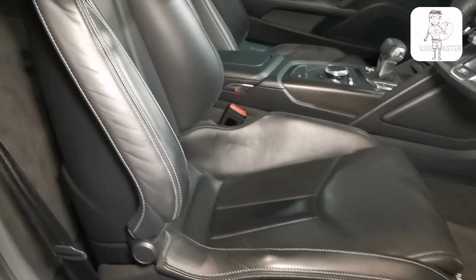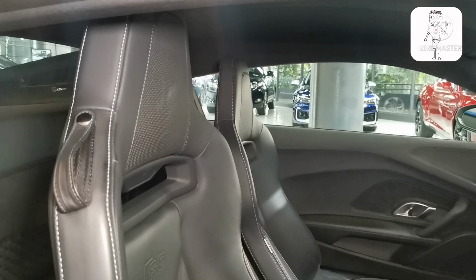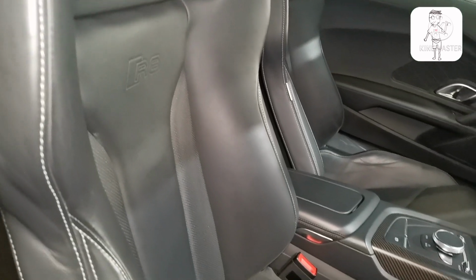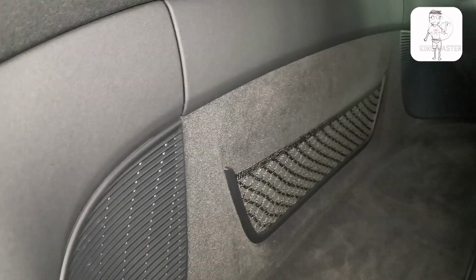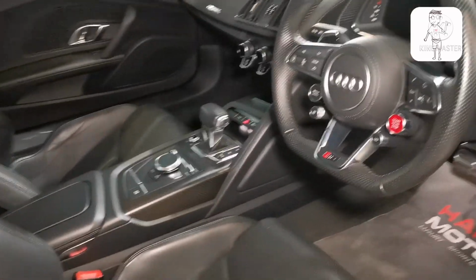Look at the bucket seat. R8 emboss. Okay, behind the seat what do you get? Belakang seat ada apa? Belakang seat ada jaring, ada speaker. Tak ada barang lagi, kosong. Tak boleh letak apa-apa. Okay, ini pemandangan kokpit anda.